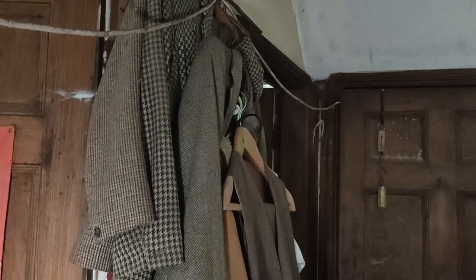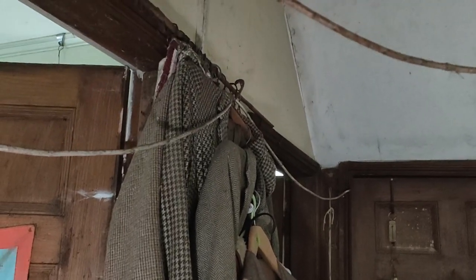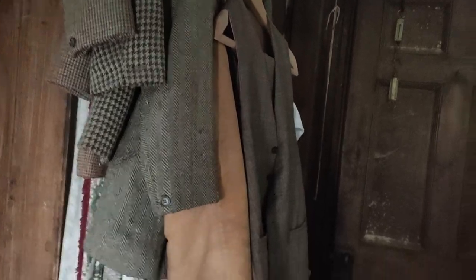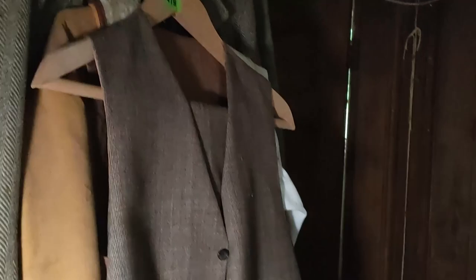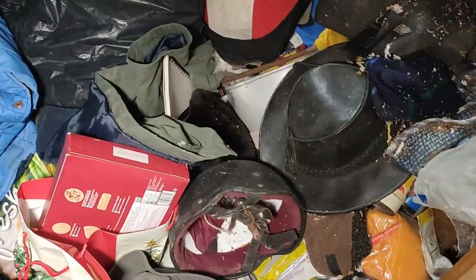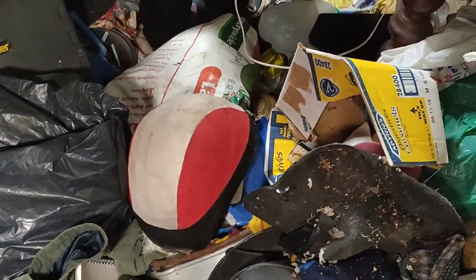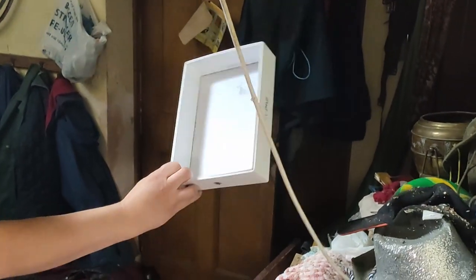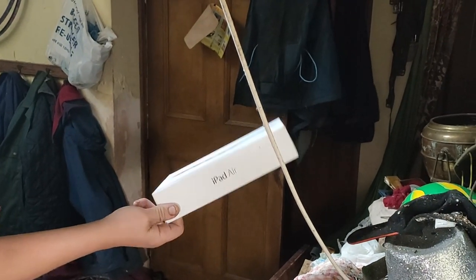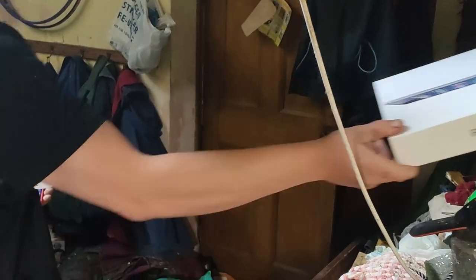Oh my God, it's just room after room. Yeah, there's hundreds of rooms in here. Look at these jackets. Jesus, I just can't get in there. I can't do it. Well, there's even clothes all on the floor. Hats. Riding hats, cowboy hat. I don't know what that is. Quite a lot of hats. It's a bit of an odd place, isn't it? Lewis Starve said he found 2019 and an iPad Air. It's a bit of a strange one.